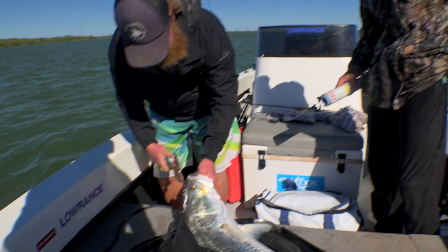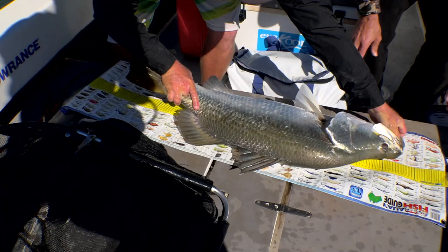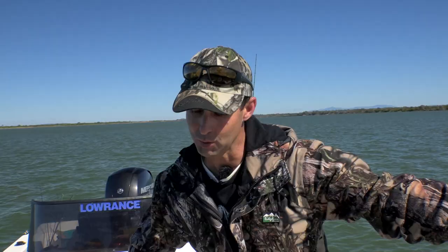Look where she's hooked. She's just swiping at it, eh? Just aggression. It shows you can target fish for hunger when they want to eat something, and you can also target them for their other instinct, which is aggression. They're predators, they're territorial. If you can make them react to a lure, you can still win the battle.